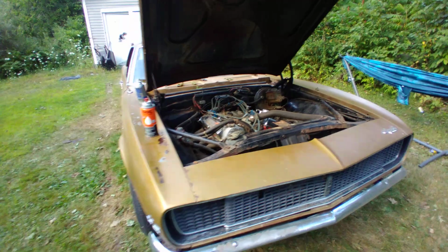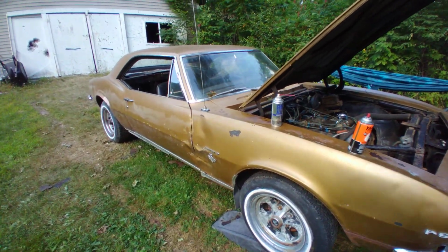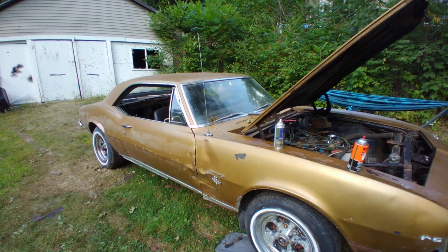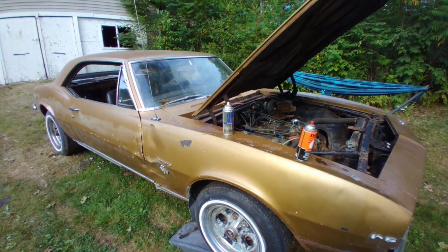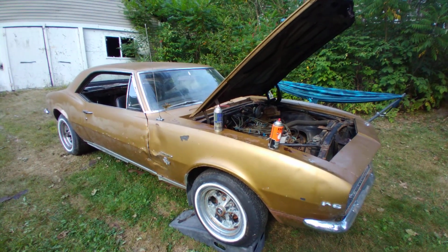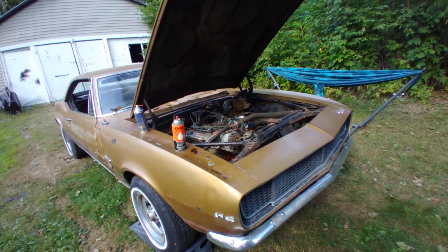But not too many '67s. '67s are drying up pretty fast. And we'd like to keep this car all original because I think they're worth more original than they are making it into a resto mod. I don't really like resto mods. I like it all original. But this is part one.